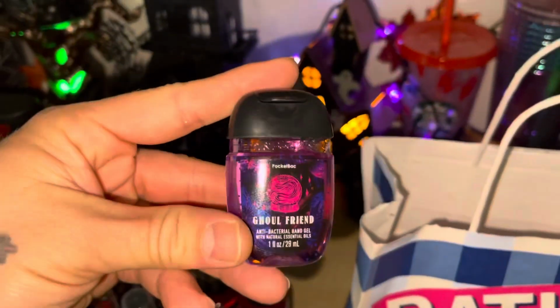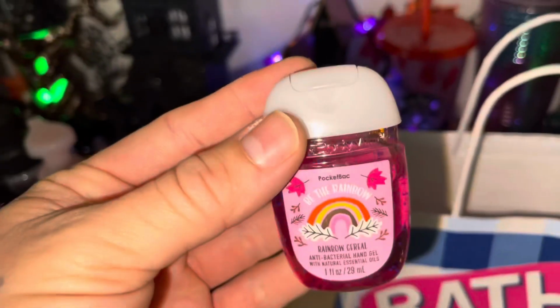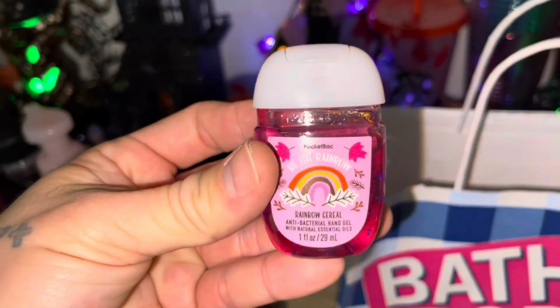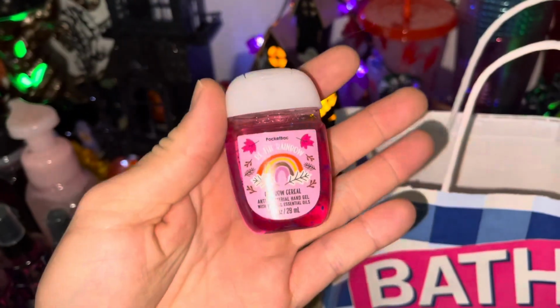I picked up more pocket bags. Here is Girlfriend, a Vampire Blood. I picked up a Rainbow Cereal. I love this scent. And the packaging is really cute. Here is another Rainbow Cereal. Smells so good, you guys. Very Fruity Loopy.